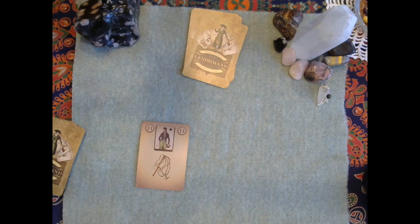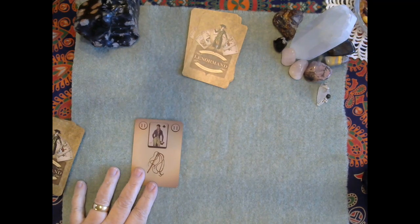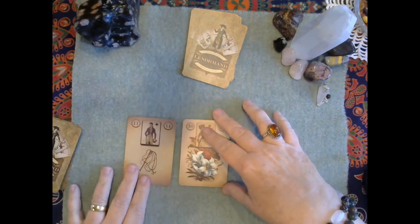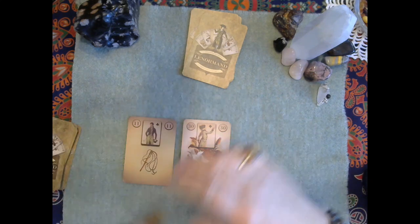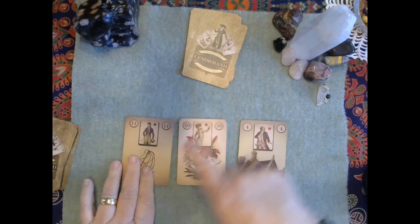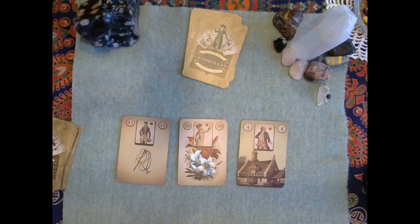This is about that repetition, over and over and over again. Some kind of punishment. Oh, punishment over what? Number 30. That's a little tricky. Over something of harmony in the home. Punishment, harmony, home. How would we deal with that?